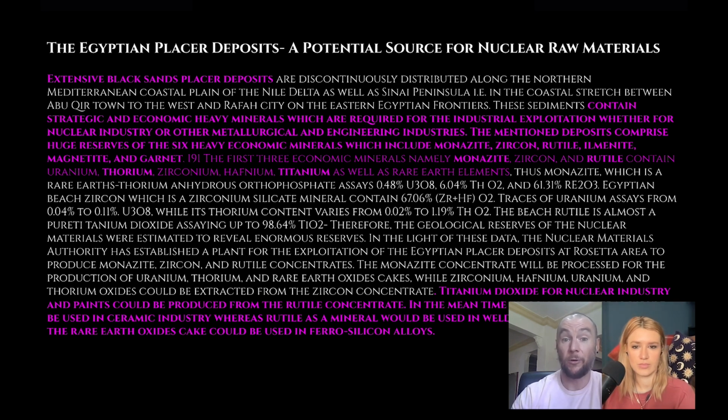So again, there's another indication and connection to chemistry. And then I find this stuff about the black mineral sands. Yeah. So titanium dioxide can be used for paints, as well as in the metallurgical or nuclear industry. Rutile concentrate and zirconium would be used for ceramics. So we have all sorts of ceramics and also other applications where this could be used.